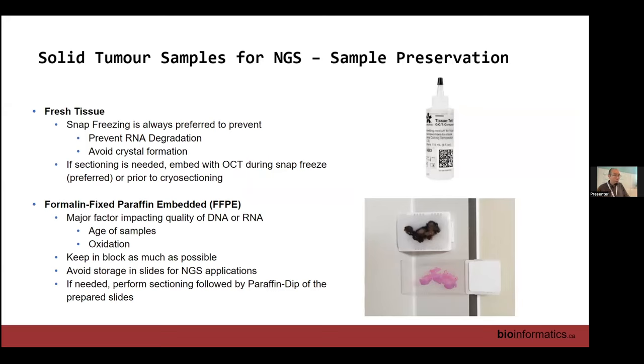For FFPE, which is the most common way of preserving your tissue, the major factors impacting DNA and RNA quality are the age of your samples, but also oxidation. What we normally suggest is to keep your tissue in a block instead of sectioning it, and really avoid storing a slide. If you really need to do that for logistic reasons, what we have tried is that you can section it and then follow with a paraffin dip, so that you protect your slide and there is minimal oxidation presented to your tissue samples.